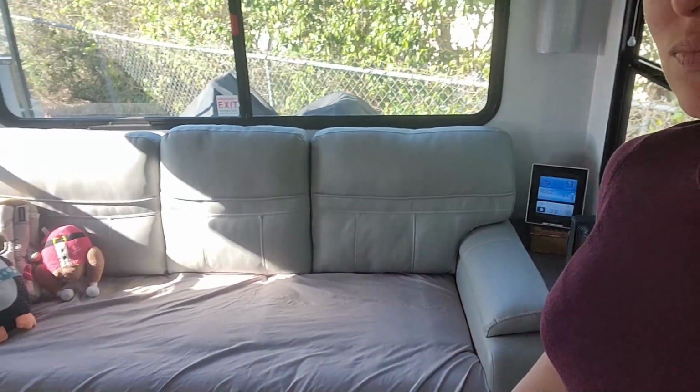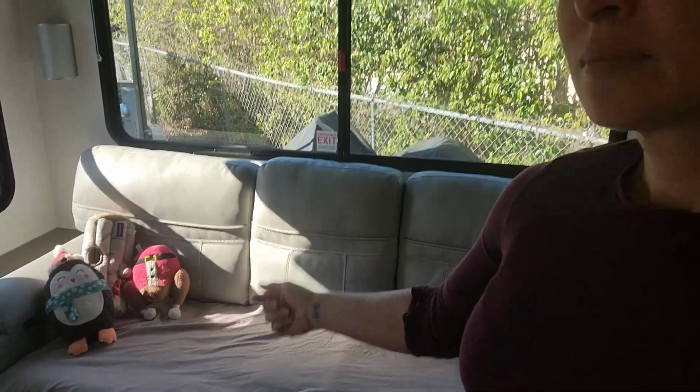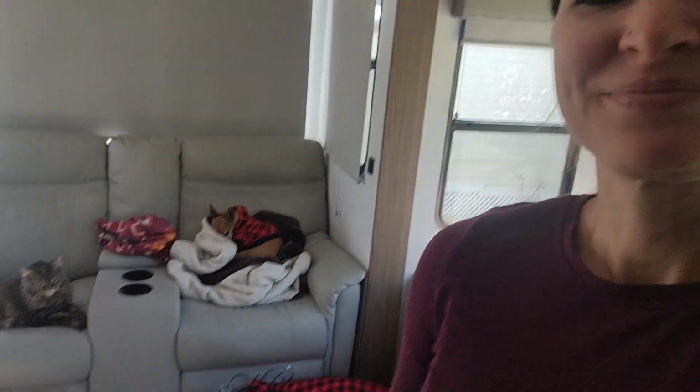One of the things that we liked about this RV is that there's more places to sit. So we thought, well, the full-size couch, we'll go ahead and give that to the pets. They'll have plenty of room to lay down, and then Ryan and I can take the recliners. Here's the couch, complete with stuffed toys. Where do you think the pets are? Yep, on the recliners. Ryan and I lost our seat.